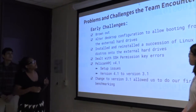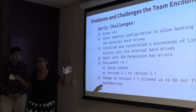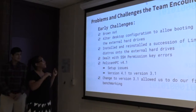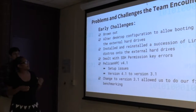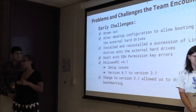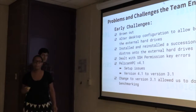So we did come across some problems and challenges during the research. The first problem we had was brownout. There was a thunderstorm, and the power just went out for a few seconds in the building, which completely wiped everything on the computers. So we had to start over. We went to each desktop to configure and allow the booting process to boot from the external hard drives that we had plugged into the computers, all 11 desktops. So we went to each one by one, went into the BIOS system, reconfigured, and we then installed and reinstalled a succession of Linux distros into the external hard drives.